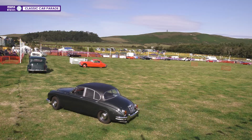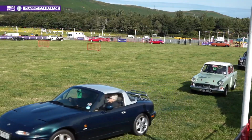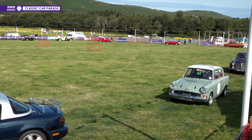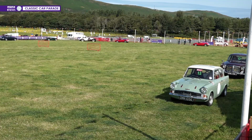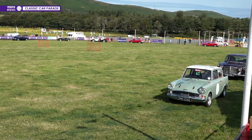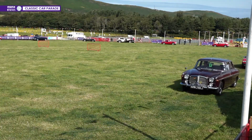When the club was formed, as I say, over 50 years ago, we had about 20 members, and all of those people had cars built in the 1920s and 30s. I think all those cars are still on the island, and most of them are still running well, and hopefully we'll see some of them here tomorrow.